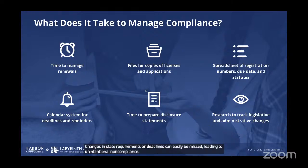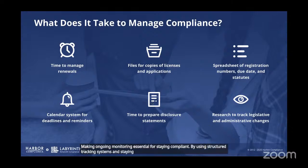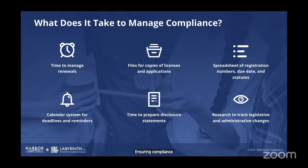State laws and administrative procedures also frequently change, affecting reporting requirements, disclosure statement language, renewal due dates and fees, registration forms and online filing portals, and even accepted signature formats. Leadership changes at state registration offices can also bring unexpected updates to the process, making ongoing monitoring essential for staying compliant. By using structured tracking systems and staying informed about state-level changes, your nonprofit can simplify the fundraising, registration, and renewal process, ensuring compliance and avoiding unnecessary risks.